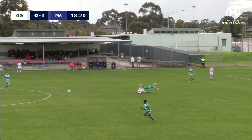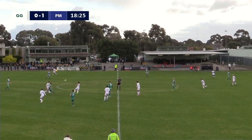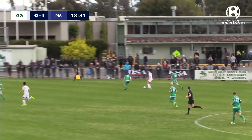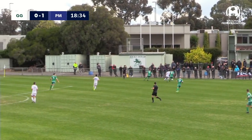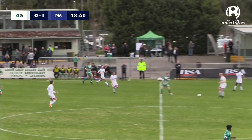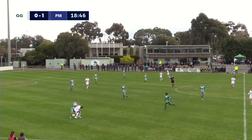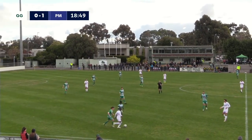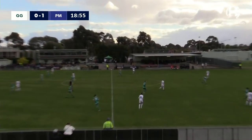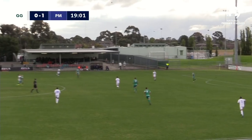Majak with some calm distribution to Mulcahy. It's a couple of clumsy challenges here by both sides. And Green Gully have just gifted the ball away to Chesnick. It's one back here by Brennan. Looking for Salmon, but unable to hit that number 9. Here's Kamal Ibrahim fending off Walker to Clark with a beautiful Maradona turn. It's De Godoy playing it back to Majak.